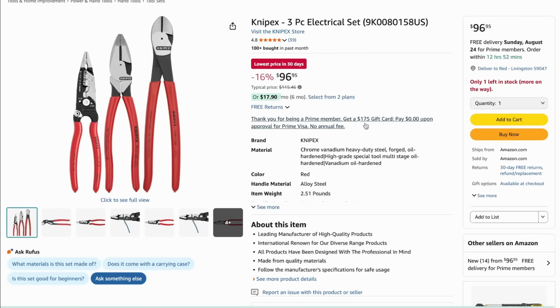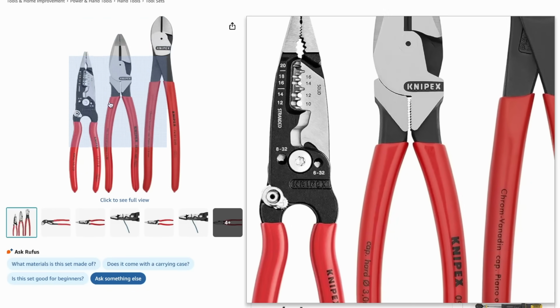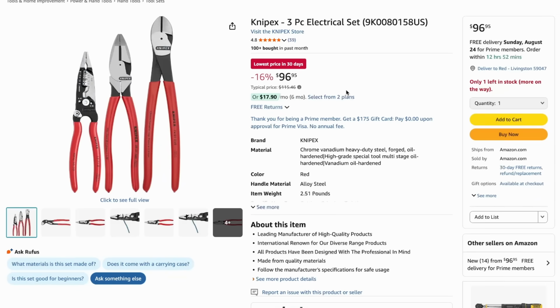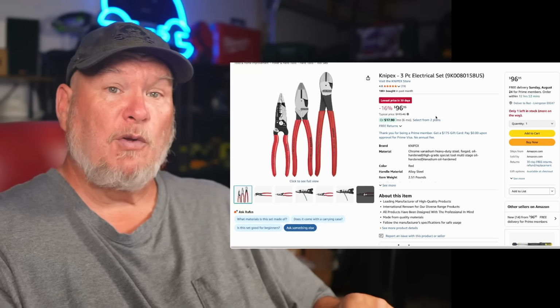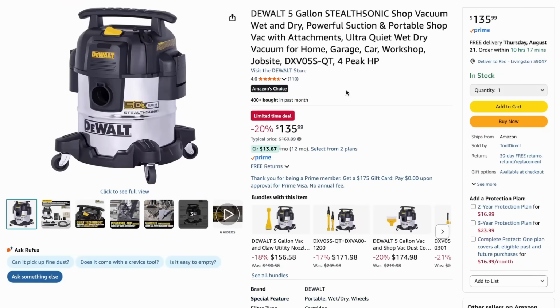All right, then we got Knipex. This right here, this is your electrical set. You got the side cutters. You got the high leverage pliers. I wouldn't call them lineman pliers, but they're in that category. They even have the fish tape puller teeth. That's those little teeth there in the middle for pulling fish tape. And you got the wire strippers. Nice Knipex wire strippers. You got the triple set. They're coming in at $96.95. That is honestly, according to my price tracking, the lowest price it's been. It's not lowest price in 30 days. It's just lowest price. And if you love Knipex the way I do, and you should, that is a must-have set right there.